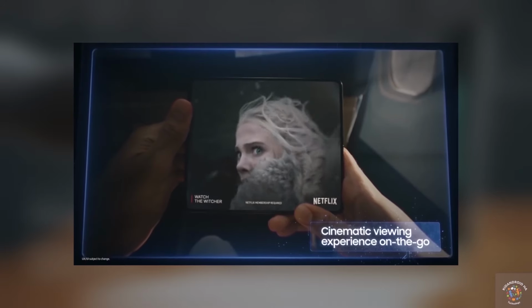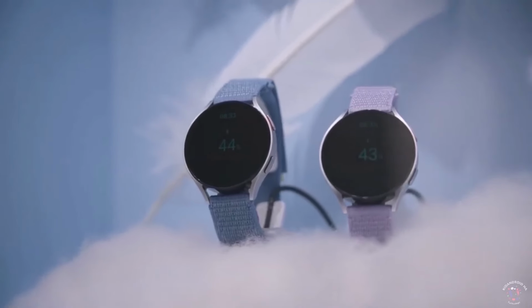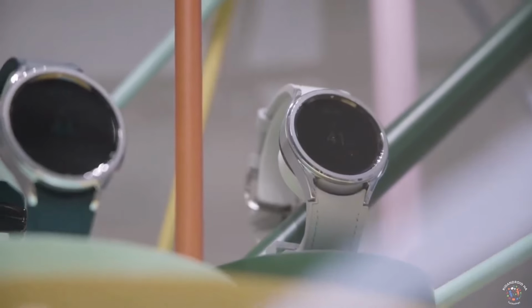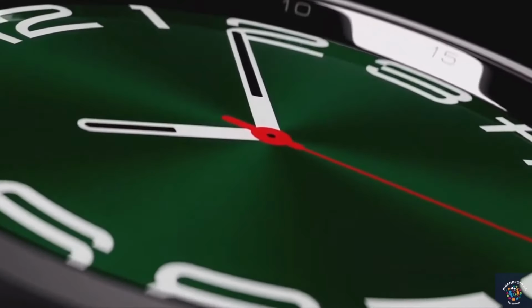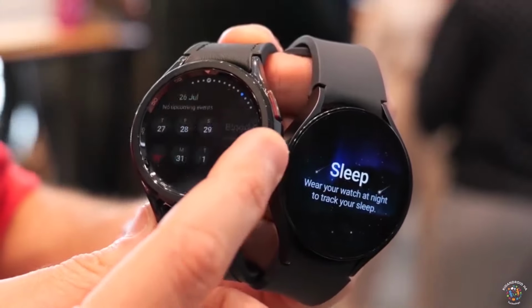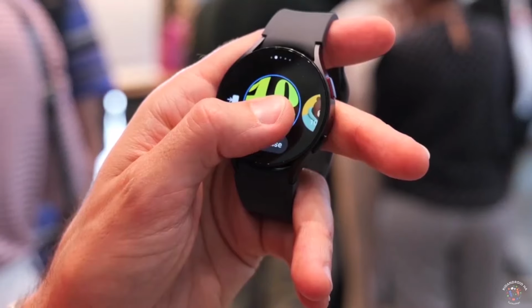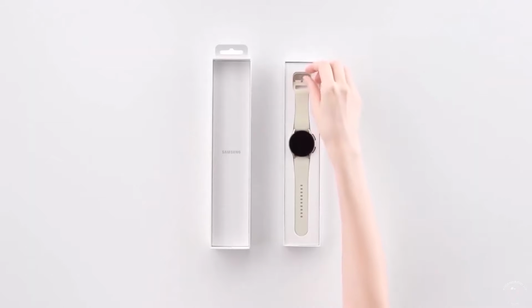In addition to the smartphones and the anticipated Galaxy Ring fitness tracker, the Galaxy Unpacked event may also feature the unveiling of a new Galaxy Watch 7. This latest addition to Samsung's smartwatch lineup is rumored to offer improved battery life and incorporate sleep apnea detection technology. By introducing these advancements, Samsung aims to enhance the overall user experience and expand the functionality of its wearable devices, catering to the diverse needs of consumers.